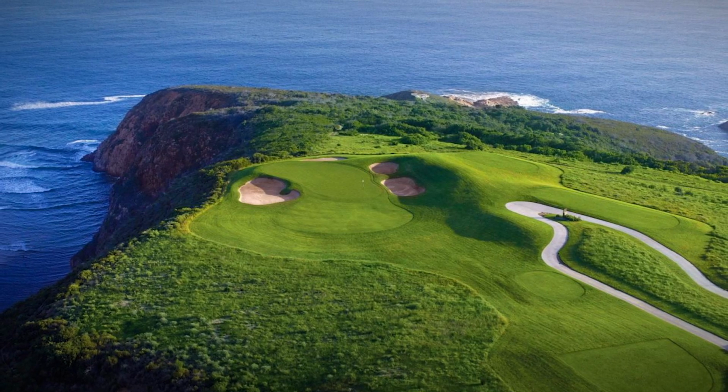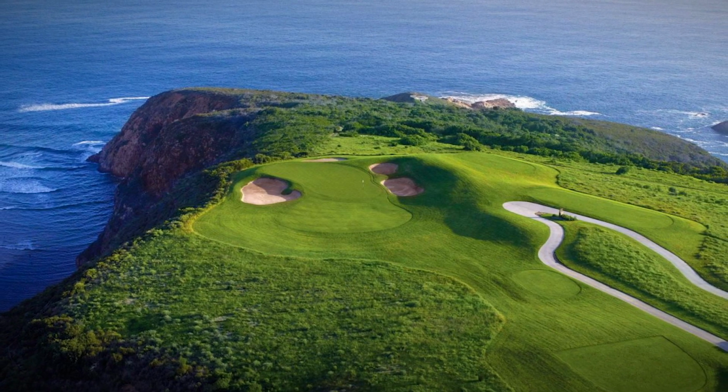Obi designed by Ernie Els, some of the most spectacular cliff top holes, a little bit like Pinnacle Point, not quite as many, which is why I think I prefer Pinnacle Point to Obi, but certainly worth checking out. One of the most spectacular places you will play golf, and the layout itself is fantastic as well, and certainly one you should be checking out if you come to South Africa.